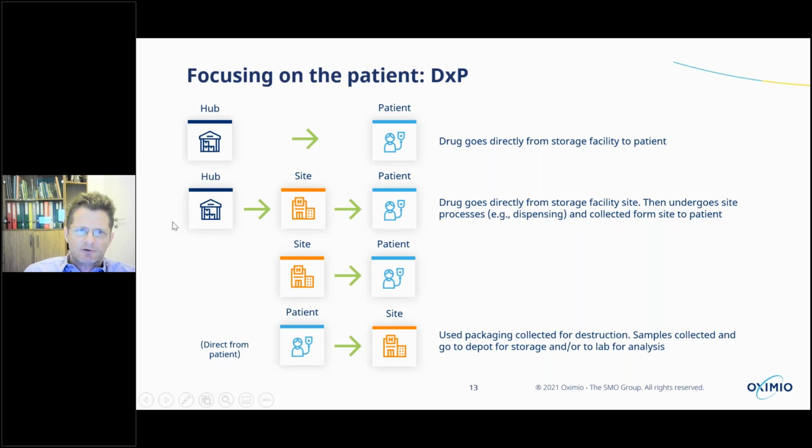And in general, this service has three main schemes. One of them is that the drug goes from the hub, so from an Oximio hub, directly to the patient without going through the site. The other scheme is going from an Oximio hub to a medical site and to the patient. And within this scheme, we have two sub-schemes. It can either go to a site and stay there, or it can just go there and undergo site-specific procedures which are necessary by regulation, namely dispensing by pharmacists, etc., and then go straight to complete the journey to the patient. But at any rate, this is hub, site, patient.